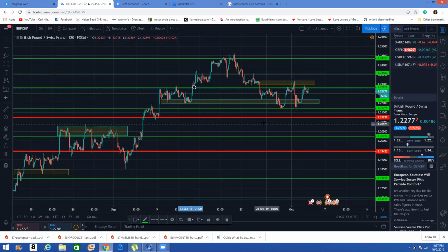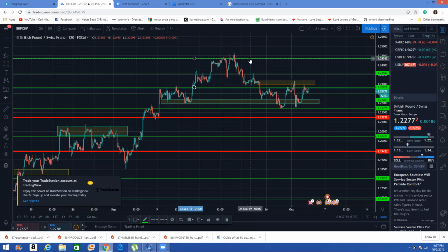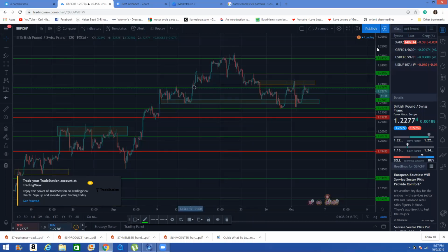Usually when you mark these up, you want to do different color lines for each time frame. So if I'm on a daily, I might do red, 4 hour green, 2 hour blue. And then you want to do the finishing touches on a 1 hour chart.